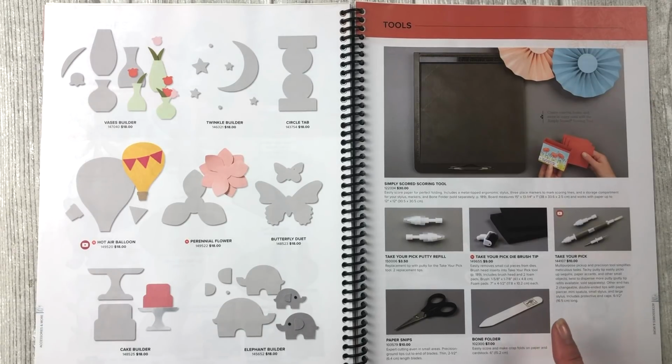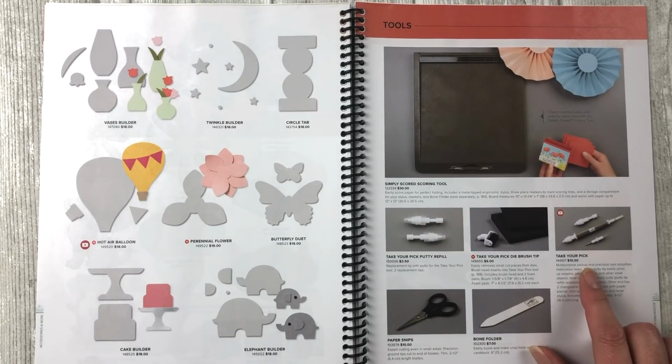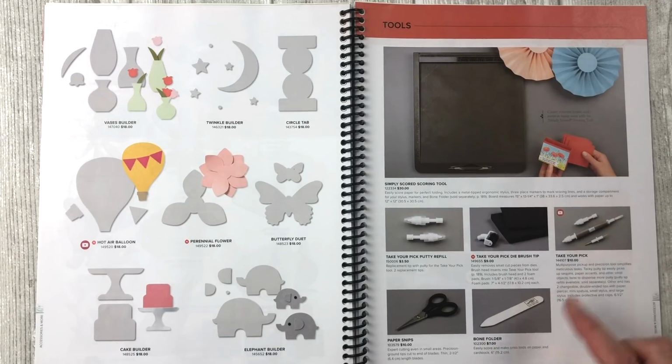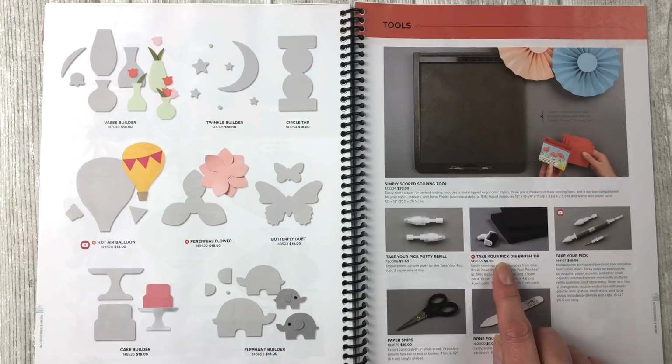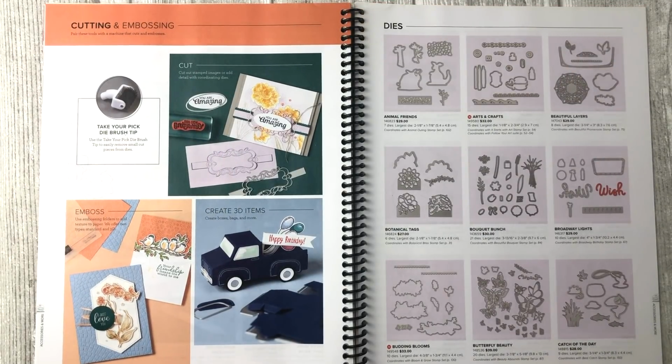This features all the other tools such as your paper snips, your bone folder. There's this take your pick tool. This is a great tool if you have trouble picking up those little tiny embellishments like pearls or rhinestones. This little tool is a must-have. You can pick up all those little embellishments real easily and have perfect placement on your cards or whatever projects you're working on. So it's a great little tool. And what's new is this take your pick die brush tip. So this easily removes little pieces from die cuts, and it attaches right to this tool. So it's very cool.